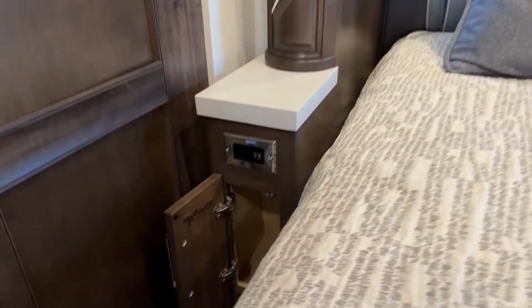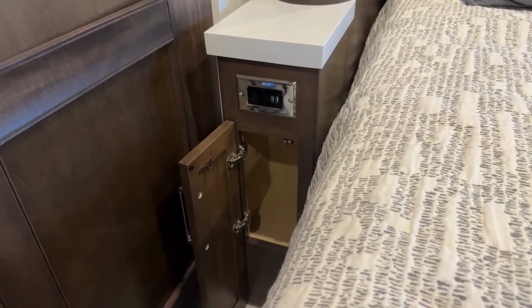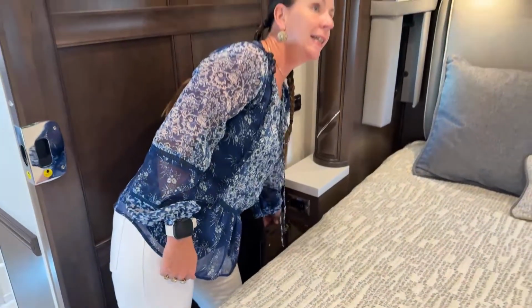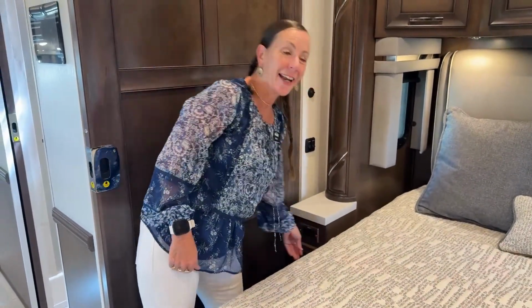And then our nightstands down below, it was super handy. I reached down, I was like, I wonder if I left that water bottle in there last time. I did, dumped out the water, rinsed it out, and had my phone cord, everything already sitting there waiting for me when I got to camp.